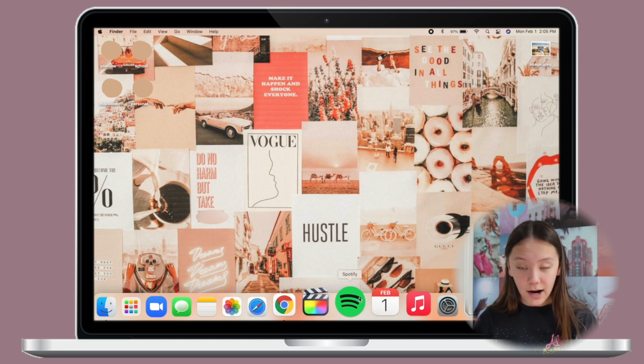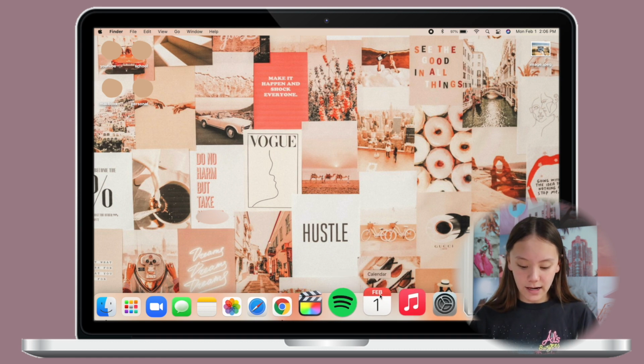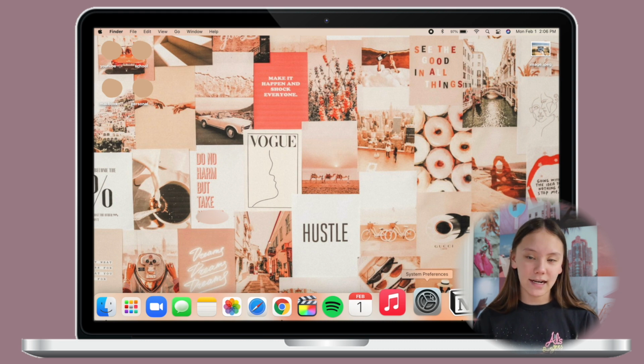Then we have Spotify. If you guys want to go follow or add me on Spotify, I don't know what it's called. My Spotify is just Alyssa Darland. I make playlists once in a while. Next to Spotify, I have my calendar and then Apple Music. Then we have System Preferences. This is just like settings, you know.